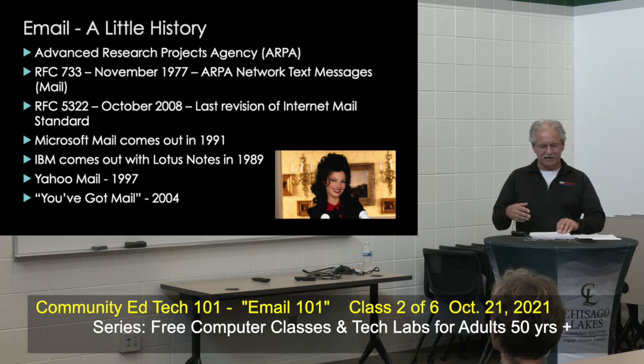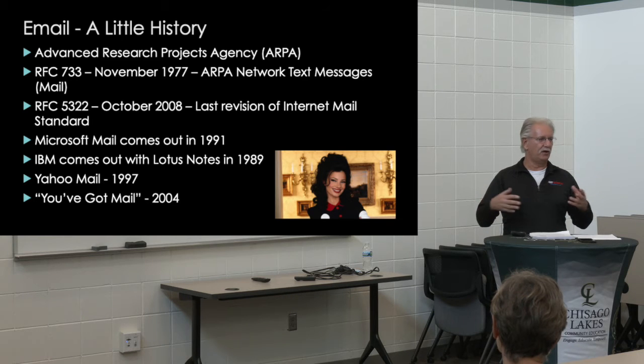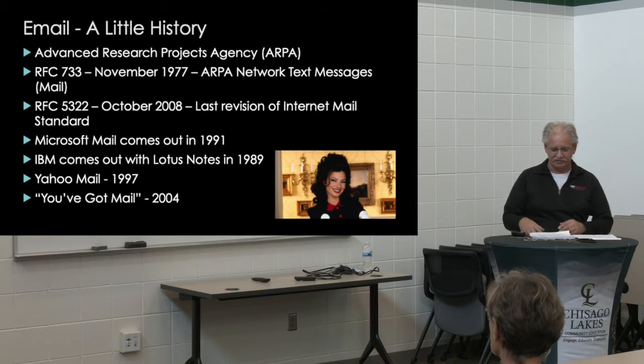At present day, much of the development of mail and email and how it works is controlled by these larger companies. But keep in mind that there's a standard in the background that says you all must connect to each other in a certain way, and that standard was done way back in the 70s.